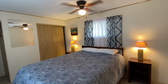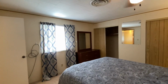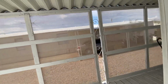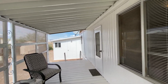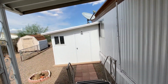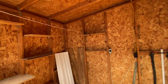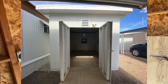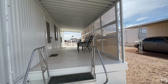Nice sized bedroom, the queen size bed. Double wardrobes. Nice day and night door. Yeah, another nice storage unit. So this has the washer and dryer hookup in here, so that's separate from the other storage, which is nice. You can have a designated laundry room.